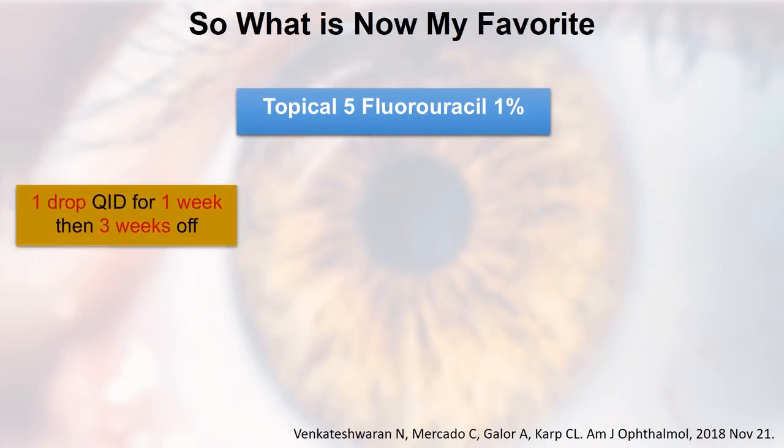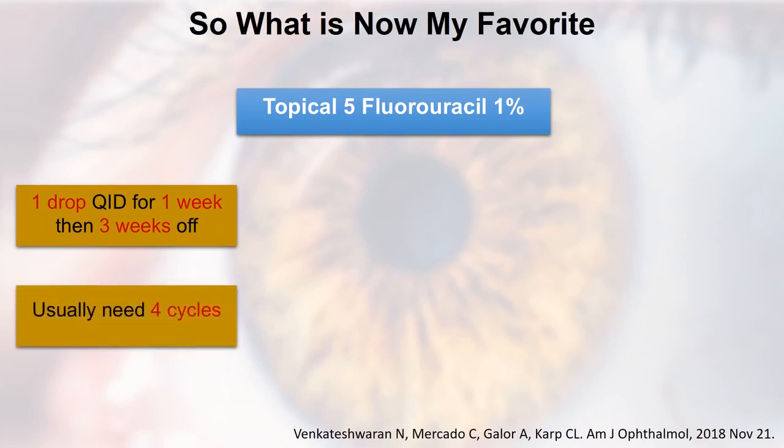Because of the costs in the States, my favorite has switched to topical 5-fluorouracil. And this is a drop that is cycled instead of being an everyday drop. It's easy for patients to do because they do 1 drop 4 times a day for 1 week, and then it's off for 3 weeks. It generally needs 4 cycles. So remember, 4 months of interferon and generally 4 months of 5-FU and not more than 4 cycles of mitomycin.